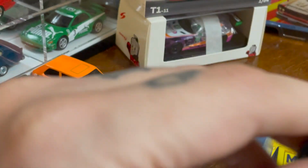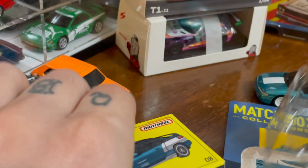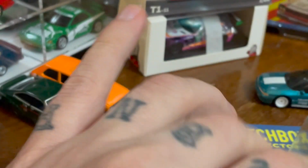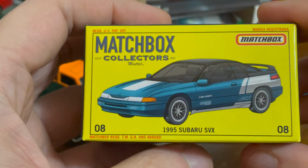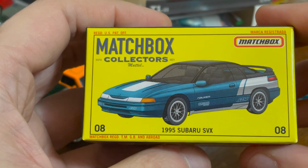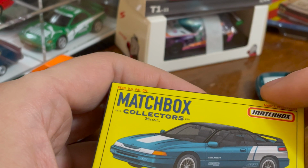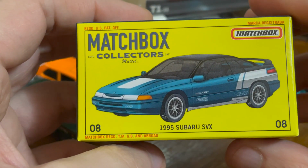It feels very insubstantial. It has a plastic bottom, so it is not metal on metal, which explains why it just said metal parts. The body is metal, but the bottom is plastic. Okay, first off, number 8. Wait, this is, yeah, number 8. The other one's number 9. I got briefly confused there.